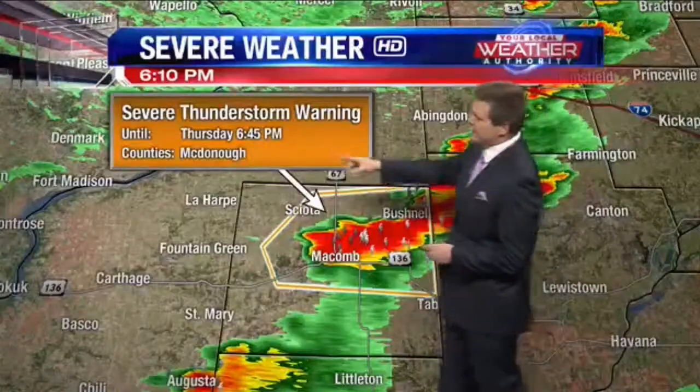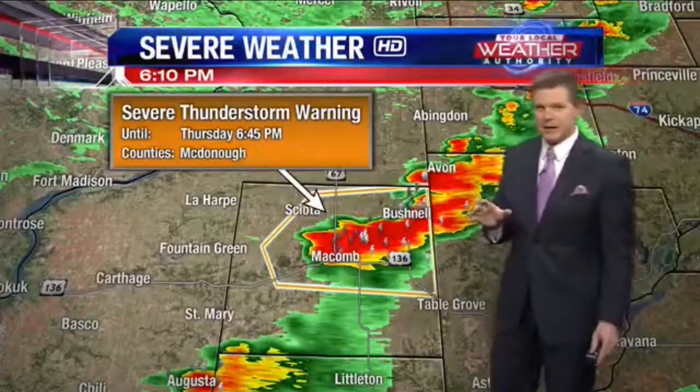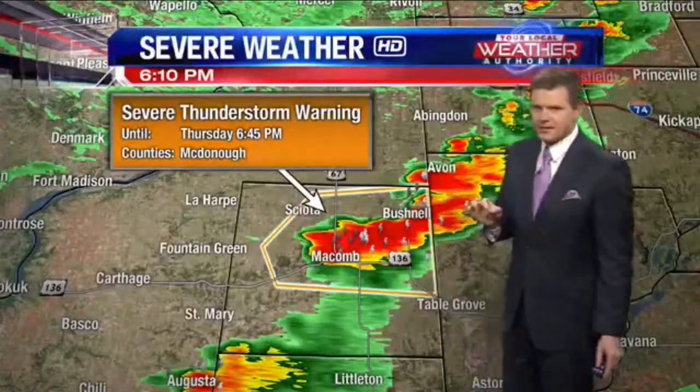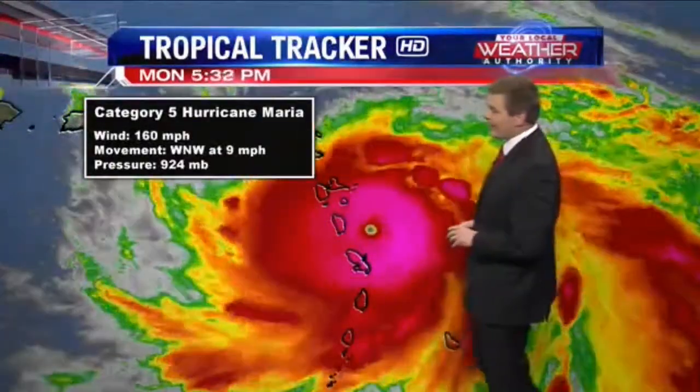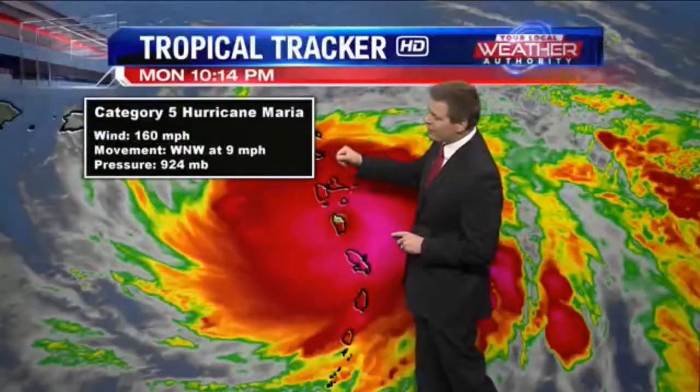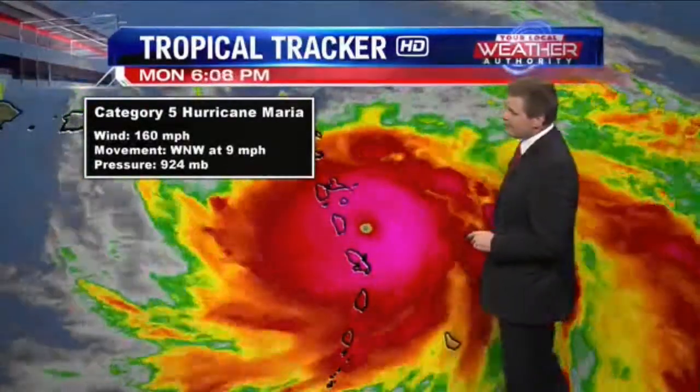Welcome back. The rain is finally here. It's been a long time coming, but we are glad to see it back. 6:45 p.m. is when that warning is set to expire. 60-mile-per-hour wind gusts and dime-sized hail are possible in just 15 hours. It has gone from a Category 1 to a Category 5 storm. Winds now 160 miles per hour as it has made landfall on the island of Dominica.